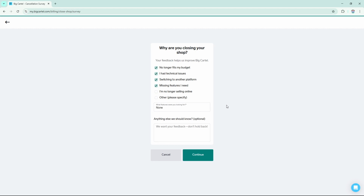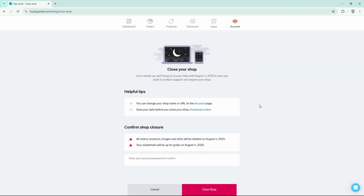When you're ready, click on the Continue button. This will bring you to the next page, which is a confirmation step. Here, it's crucial to review all the information to ensure that closing the shop is what you want. The page will ask you to confirm your decision to permanently close your shop. Take a moment to consider this step carefully because, once confirmed, the closure is final. Make sure you're prepared for this change and that you've backed up any necessary data you want to keep.